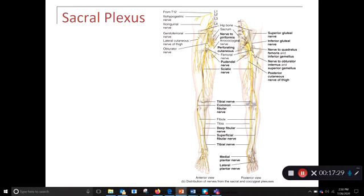So if somebody has sciatica, maybe they've got an inflammatory response, maybe there's something wrong with a portion of their vertebrae, or maybe they've sat down weird and it's pinched or something like that. It's going to radiate down the back of their leg and they're going to feel that pain, and it's not a pleasurable sensation.